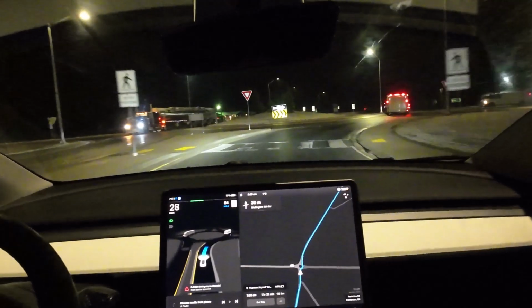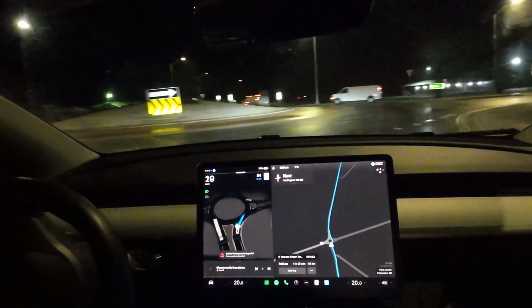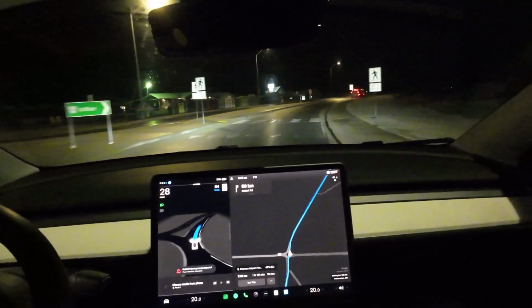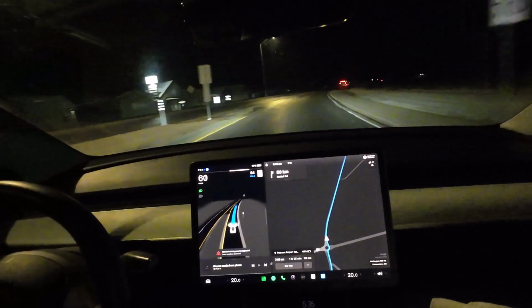I find that the new version, 12.3.3, is doing a much better job at roundabouts. It used to enter our roundabouts in the rural part of our county at a very high rate of speed, but it certainly slows down, is much more cautious, and took this roundabout as well as any human.